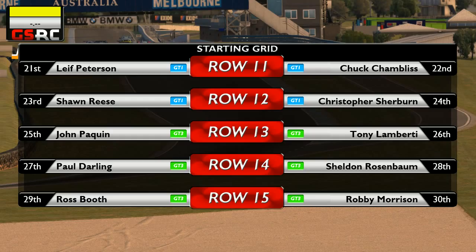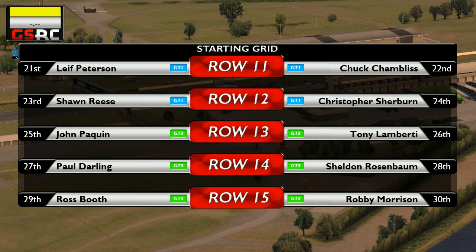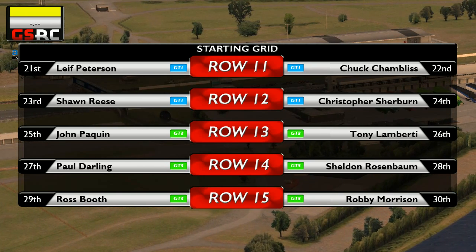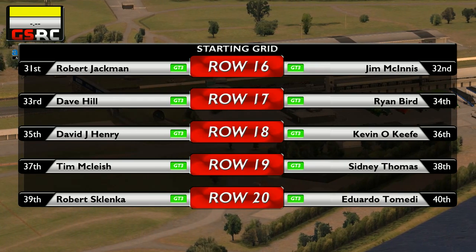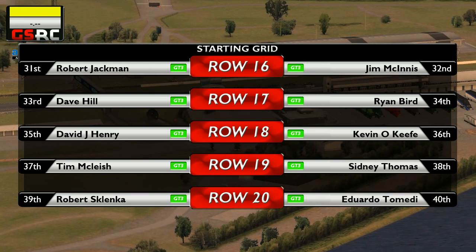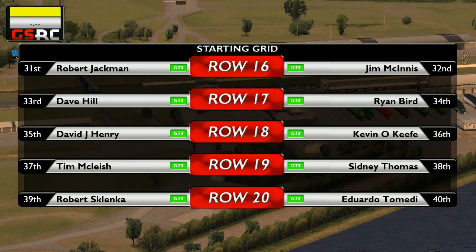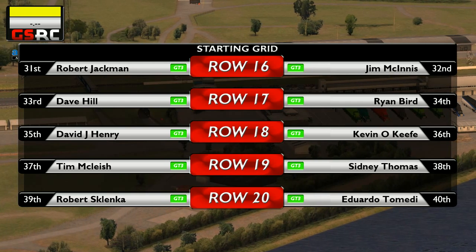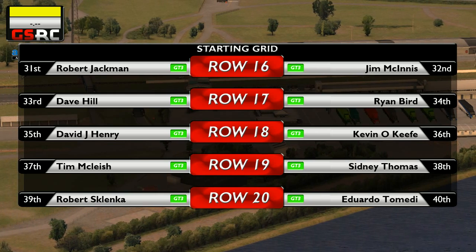And a pole sitter for GT3's John Paquin. Alongside him is Tony Lamberti, 25th and 26th. Paul Darling, 27th. Sheldon Rosenbaum, 28th. Ross Booth is going to be rolling out in 29th. And alongside him, Robbie Morrison. But Joe? Robert Jackman will start the race in 31st, followed by Jim McInnes in 32nd. Then you've got Dave Hill in 33rd and Ryan Bird in 34th. David Henry starts in P35, followed by Kevin Rutgers, Kev O'Keefe in 36. Tim McLeish is in 37th, followed by Sidney Thomas in 38th.